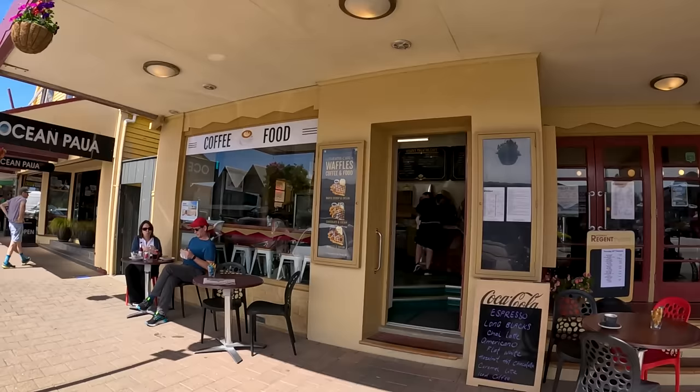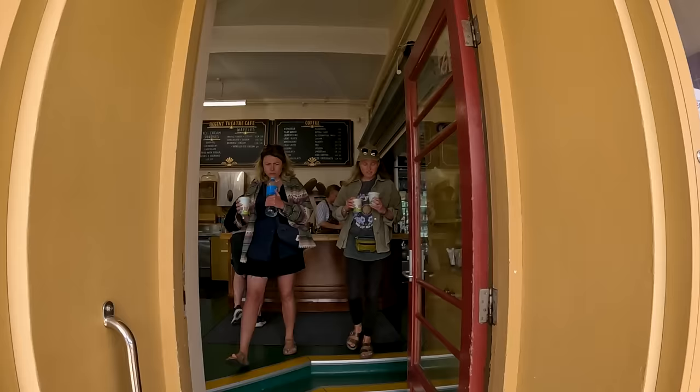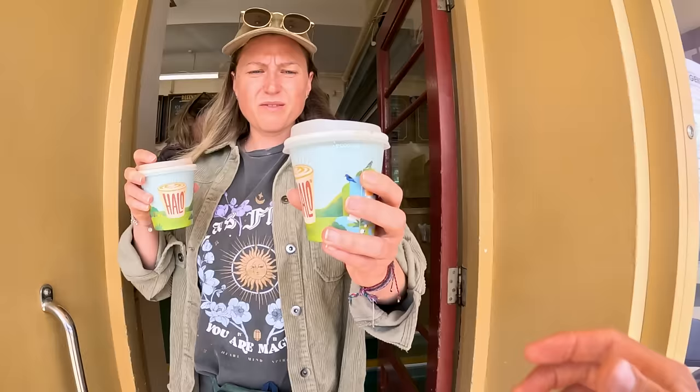So they sell a bit of everything. We just ordered our three coffees. They have waffles, coffee and food, maple syrup, cream, waffles and crepes as well, so we got the good stuff. We just ordered Glenn's coffee fix. I like the cup though, it's very colourful. And I got a chai latte. Pretty good. I think this is such a cool place. It really is.